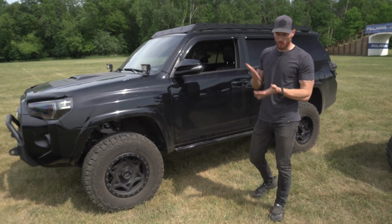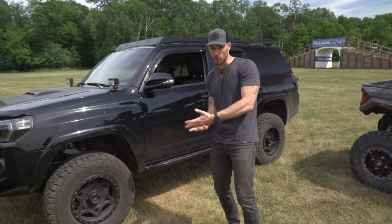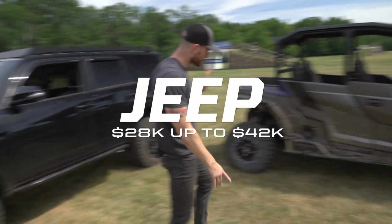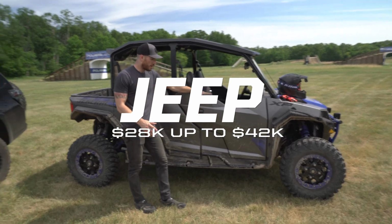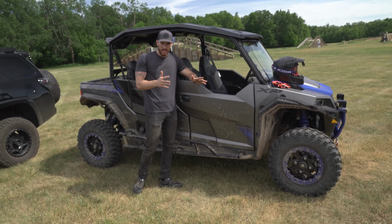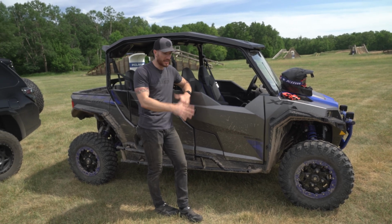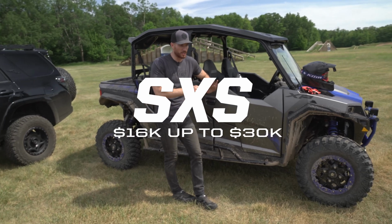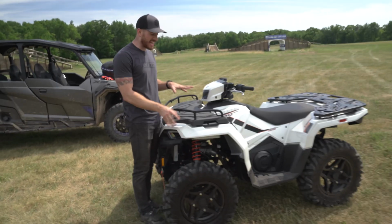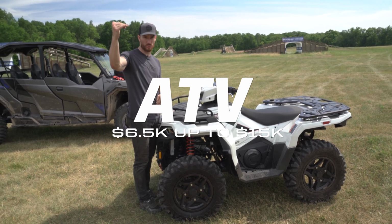Jeeps, I think you can get a Sport MSRP for like 28 grand. The Rubicons go up to like 42. A whole mix of ranges there, and let me come back to that. Generals are about $16,000 up to like $28,000. And of course, you can get Razors and other very high performance machines for up towards like $30,000+ in that low 30s range. ATVs you can get for about 6.5 grand on the low side, up to like 15 plus for a crazy sport quad, Eric.